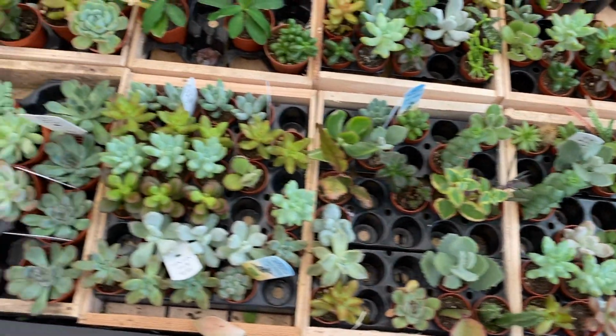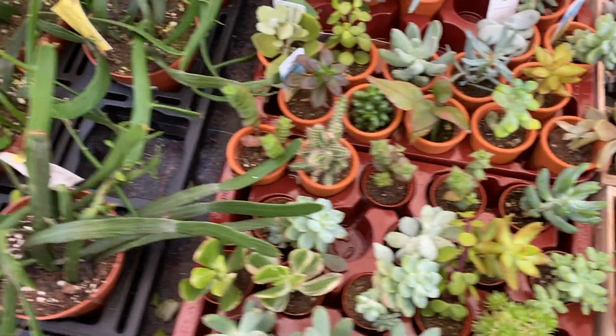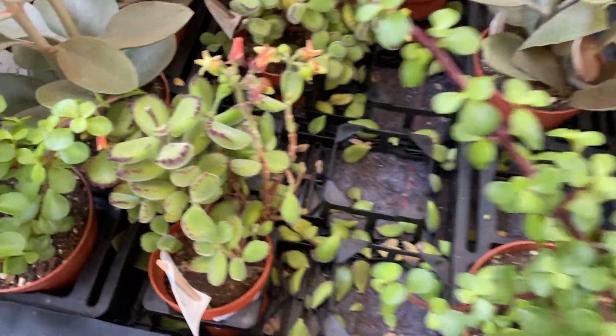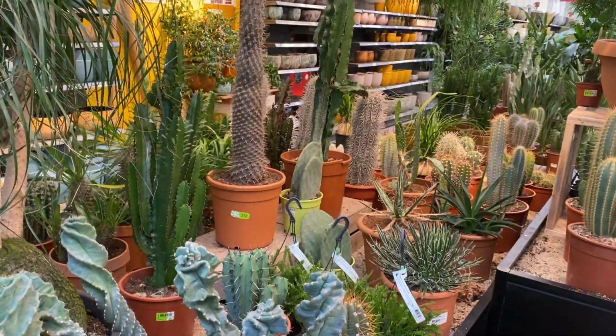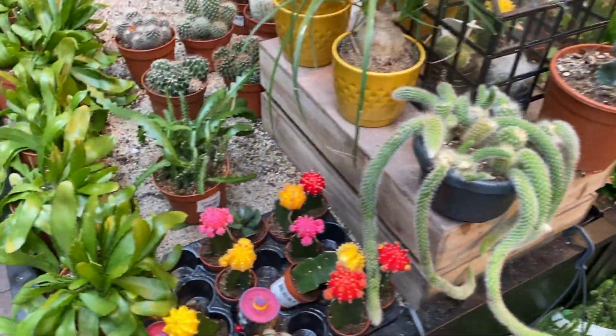Lots of mini succulents in this section. And some of the cute Shrek paws that I like. I just like the look of them, I don't need to own them. I found the cactus aisle. Some really big ones as well.